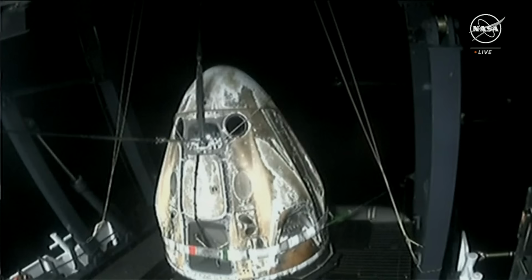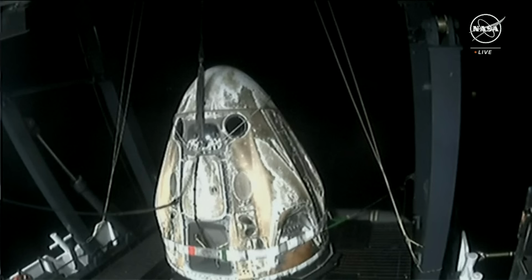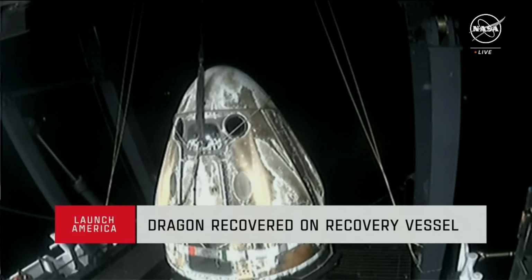Tracking copy. So at 6:14 a.m. Eastern, 3:14 a.m. Pacific, Dragon Endurance has been lifted up and out of the Gulf of Mexico and is now secure on our recovery vessel.